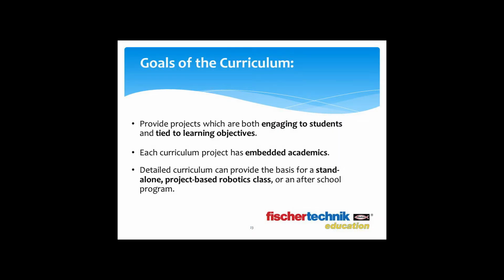Now again, the curriculum was designed to provide a clear roadmap for both the teachers and the students. The goal was also to enable teachers to provide students with engaging curriculum-based projects that had an authentic objective in solving real-world problems and which contain embedded academics. The detailed curriculum with this set, if followed, provides the basis for what could be a standalone project-based robotics class or an ongoing after-school activity.